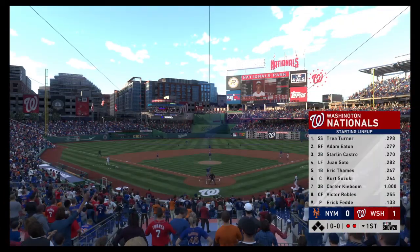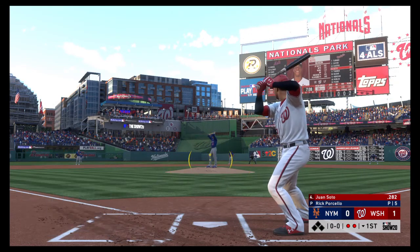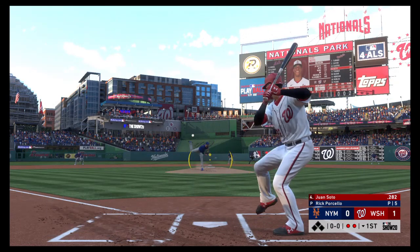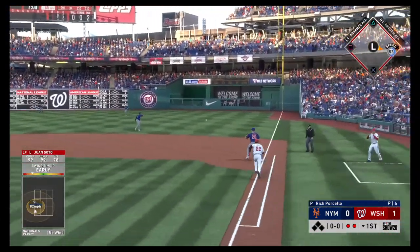And a look now at the hometown Nationals starting lineup. Mark, what do you have on this group in front of the home crowd tonight? Matty, I love the way this lineup's constructed. Talking to the manager before the game, he focused on the fact.